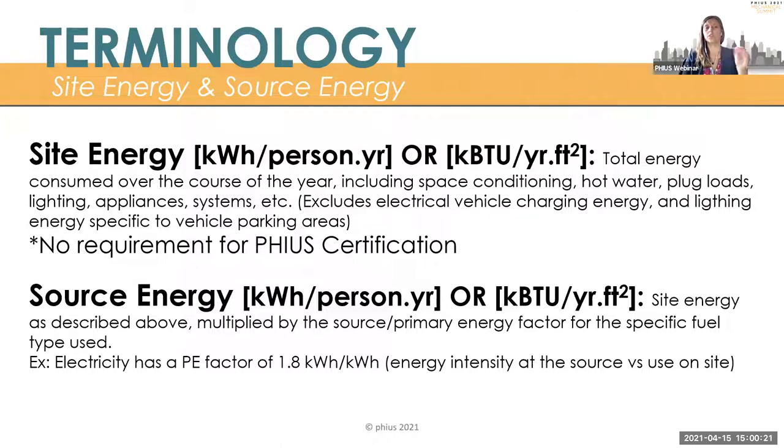So we take the site energy and multiply it by a source energy factor based on fuel type. So this is kind of where that CO2 equivalent comes in. Instead of being CO2 equivalent, it's source energy. Electricity has a future looking primary energy factor, which I think I have a slide on. But basically 1 kilowatt hour of electricity used at the site is equivalent to 1.8 at the source, whereas 1 kilowatt hour of natural gas at the site is equal to 1.1 kilowatt hour of natural gas at the source.